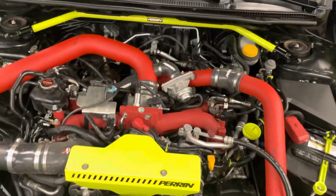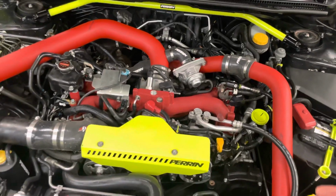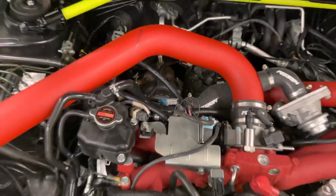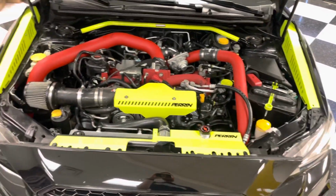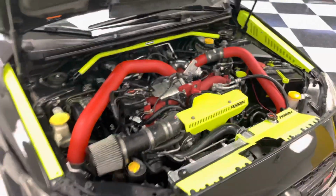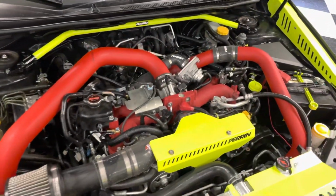Your main thing limiting you from making more power would be the injectors. They are ID1300s, which is plenty for where it's at right now, but you'll want to upgrade those. And then you're going to want to change the wastegate spring. This has a 10-pound wastegate spring, so the wastegate opens up pretty quick. But if 450 wheel is plenty for you, and this is not a heavy car by any means, you may not even want to bother increasing the power. But you don't have to change a whole lot to do so.